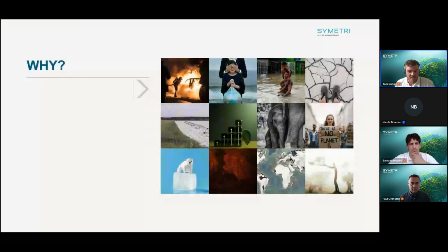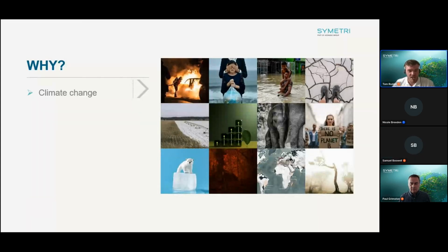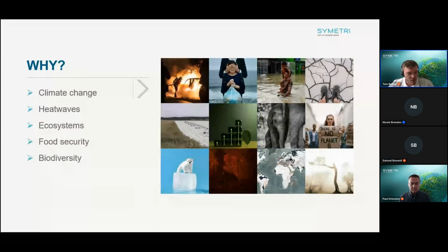And a main focus of this is, of course, decarbonisation and making a positive impact within the market towards sustainability. But why are we doing this? What is the reason for all of this? So as we'll all be aligned on this webinar today together, we're facing major challenges with the likes of climate change, heat waves, ecosystems, food security, and biodiversity. We need to take action. There needs to be work done in order to improve this, and we need to do it now.